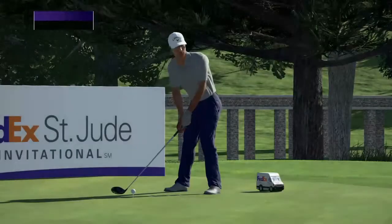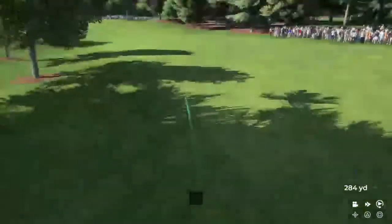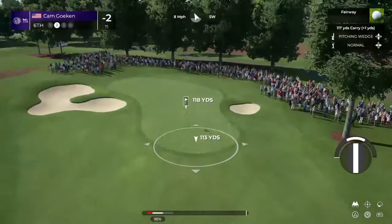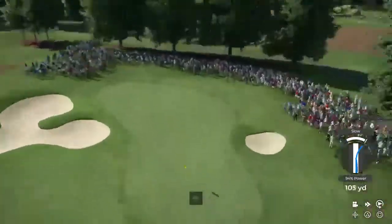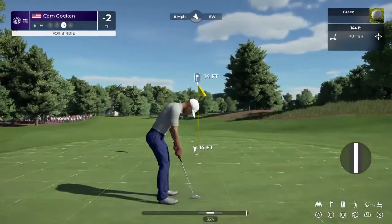The strategy at the sixth here at TPC Southwind on this par four, measuring just under 450 yards from the tips, is to position your drive from the tee to give a clear shot into this green. From around 120 yards here. Straight downwind, tough to put a lot of spin on it and hold the green. Oh, what a gorgeous looking shot that is, Rich. This putt is from 14 feet.